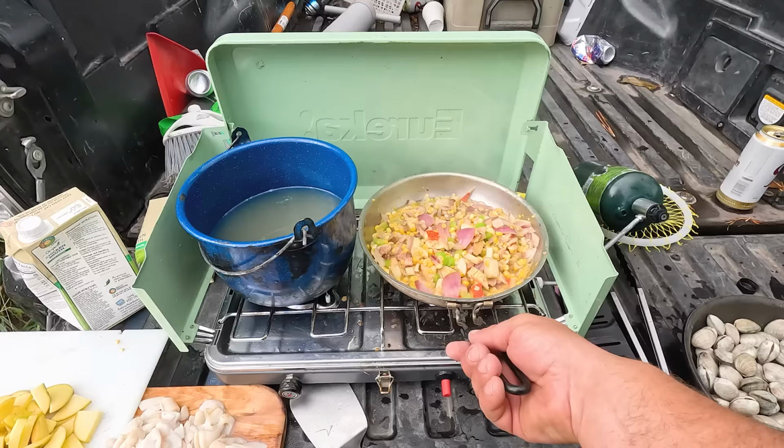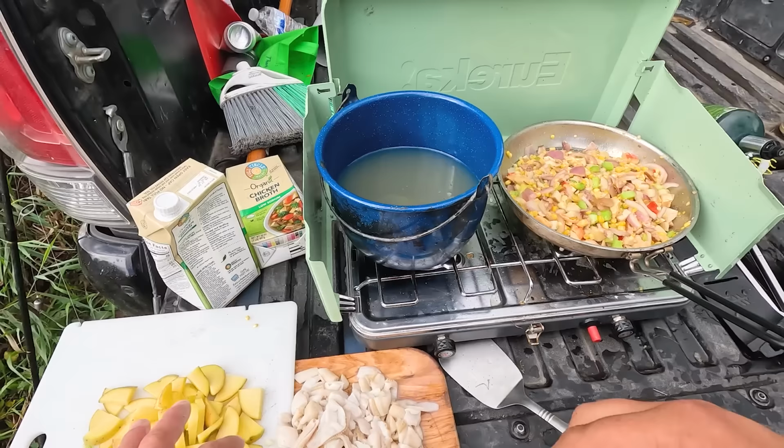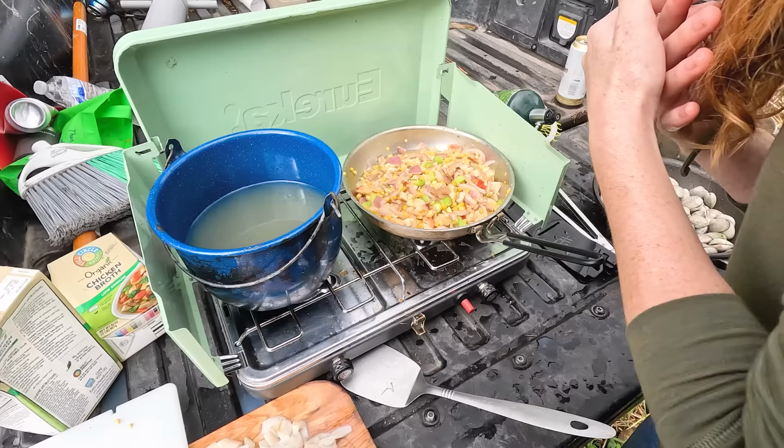Starting to look pretty good. I just want all those flavors to kind of get mixed together before I add everything in. This is going to be my gauge for when it's done. So when the potatoes and the carrots are done, I'm going to put the mushrooms in right about the exact same time I put these in, because I don't want these to get chewy. This will go in as well, just in the broth.